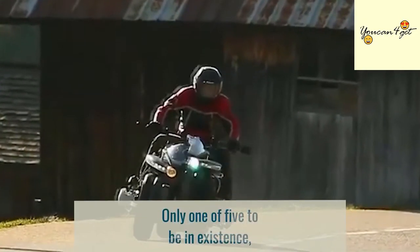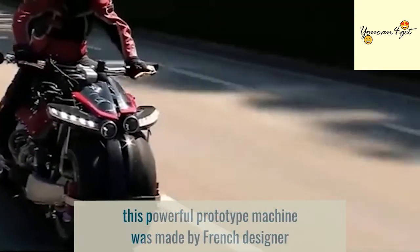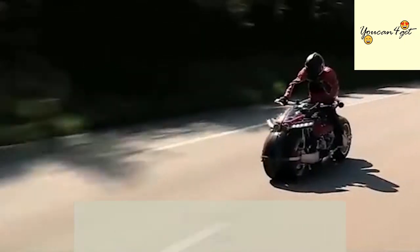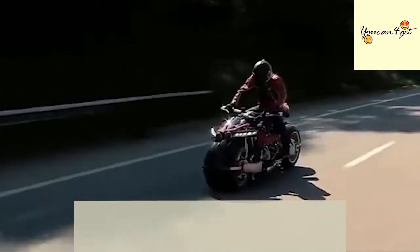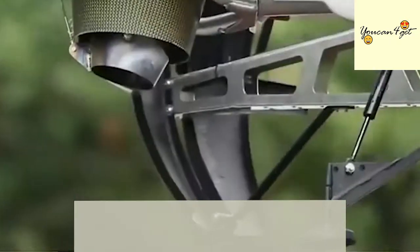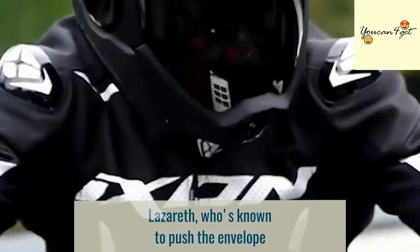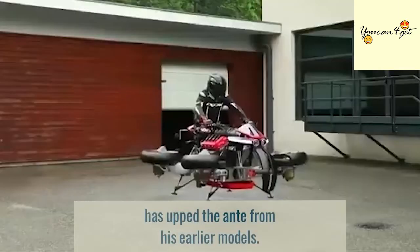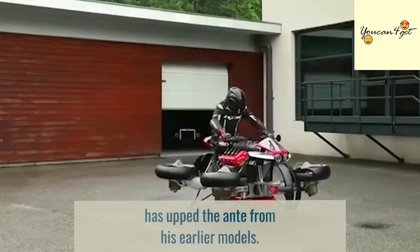Only one of 5 to be in existence, this powerful prototype machine was made by French designer and auto manufacturer Ludovic Lazaret of Lazaret Automoto. Lazaret, who's known to push the envelope with his adventurous visions and passion for power and speed, has upped the ante from his earlier models.